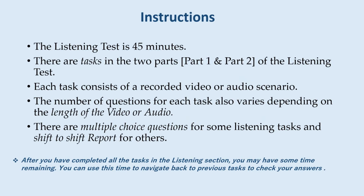Instructions. The listening test is 45 minutes. There are tasks in the two parts of the listening test. Each task consists of a recorded video or audio scenario. The number of questions for each task also varies depending on the length of the video or audio. There are multiple choice questions for some listening tasks and shift-to-shift report for others.